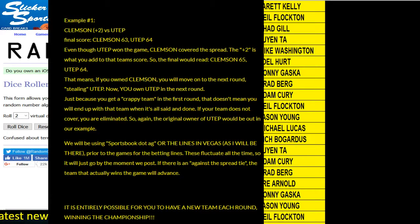All right, say you have Clemson +2 against UTEP. The final score is Clemson 63, UTEP 64. Even though UTEP won the game, Clemson covers the spread because they get +2. So if you add the +2 to their score, they have 65. 65 to 64. That is a victory for Clemson. Even though Clemson did not advance, you win if you have Clemson.